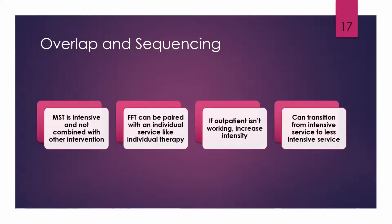FFT, those providers have told us that there are times when it might be appropriate for the child to have an individual service, maybe have an individual therapy.